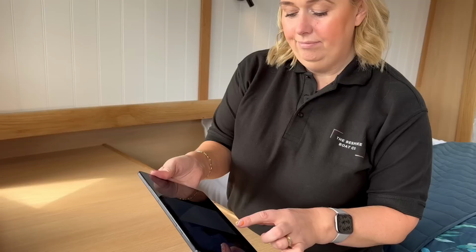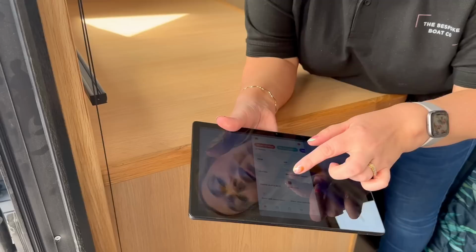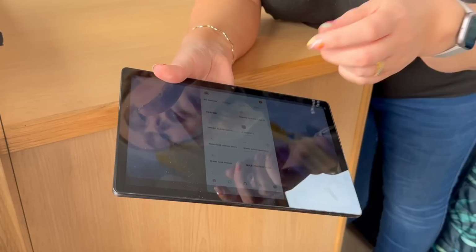Okay, I'll just show you the tablet. I need to work out how to use the brightness. Seeing as I do all the tech, you think I can help with the tech, but I don't. Like the iPad, heating, your smoke alarm. We've also got a water leak detector in your bilge, so it'll send off an alarm. Yeah, bilge alarm. It's got GPS.